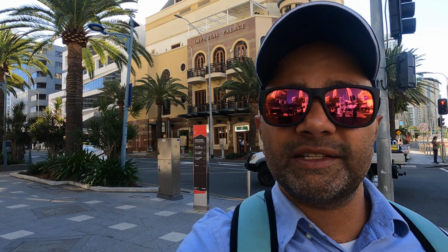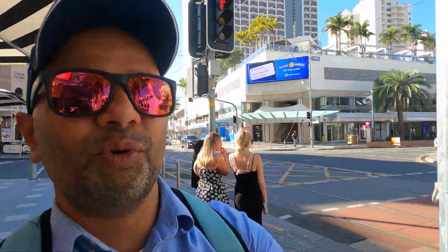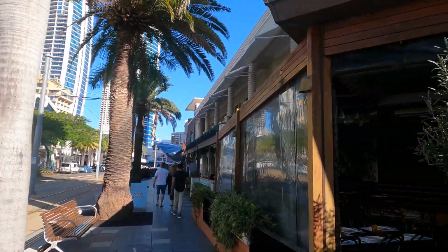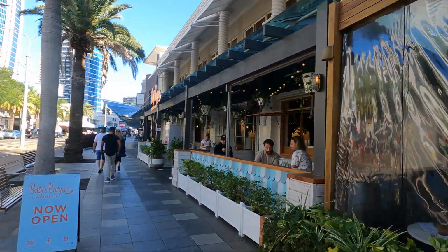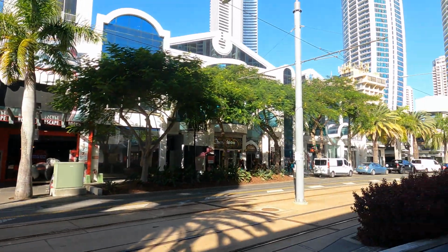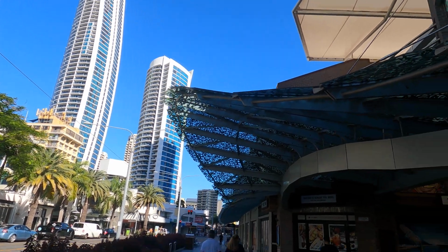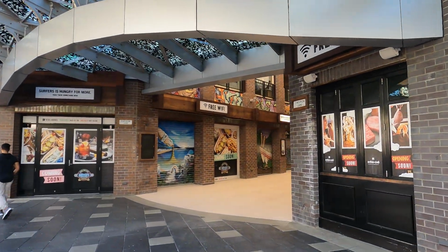So we're going to walk towards Cavill Avenue. That's like the central tourist destination over here. So we're going to walk along this path with palm trees, restaurants. So it's a Monday afternoon, so it's not very busy, but like it's COVID time as well, so no tourists are coming in. But I would say pre-COVID, this place must have been very bustling. It's a shopping mall.